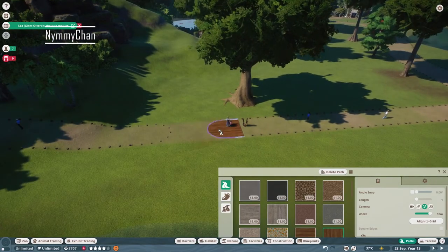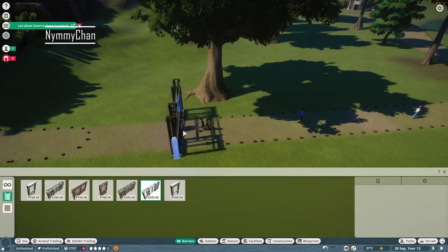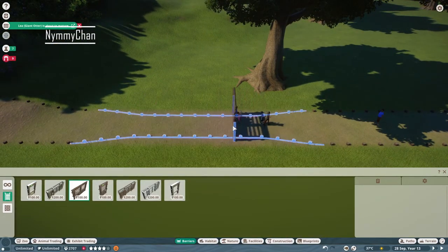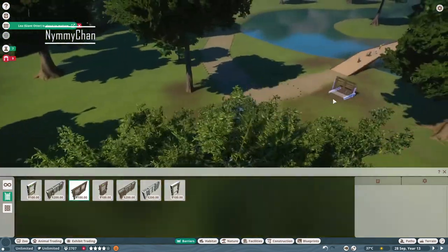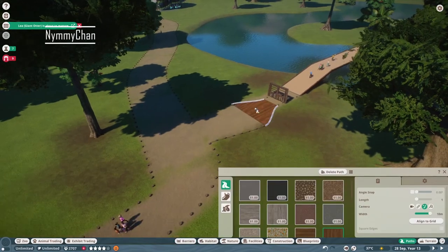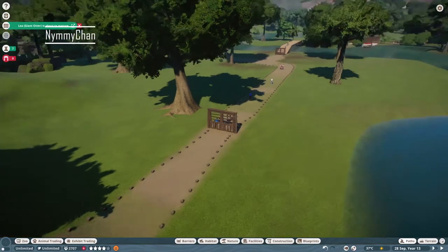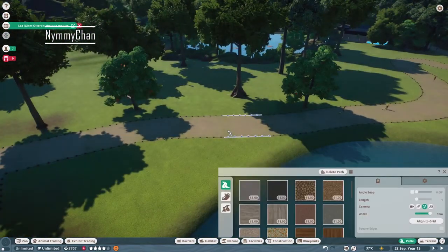Today we are back with our reptile zoo. And I'm going to start off by saying something very ironic. We are building a tropical zoo. And the moment I am building and doing this voiceover, there is about 20 to 40 centimeters of snow outside. So it was a bit weird building this while looking out my window and seeing snow everywhere.